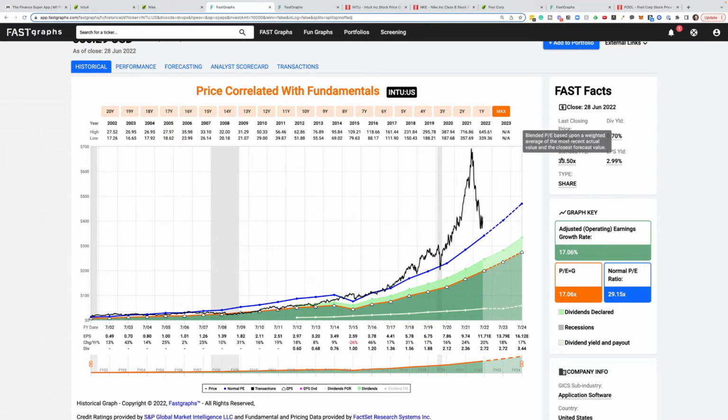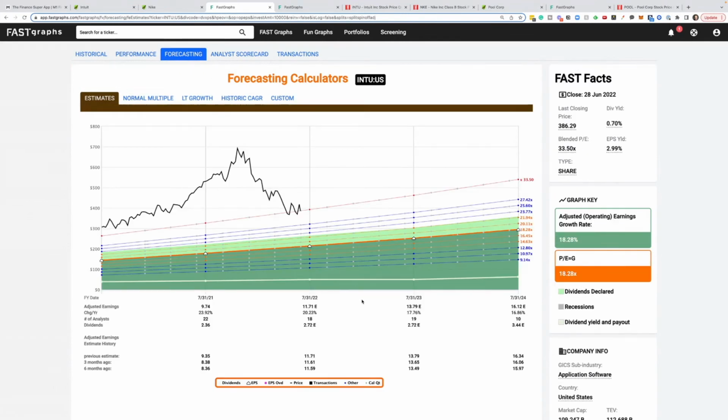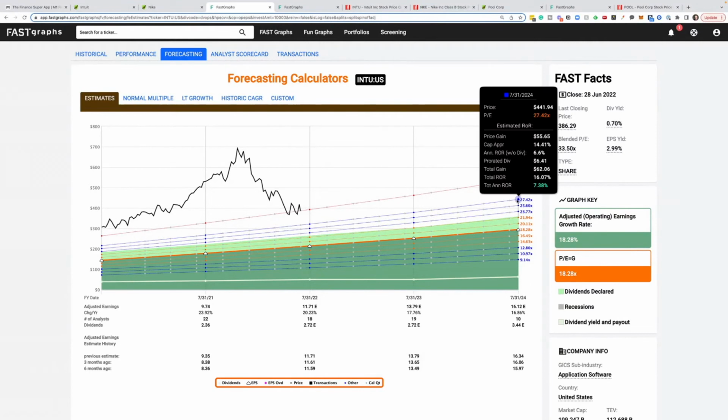Right now, it's trading at a blended PE ratio of 33, so a little bit high. But with their expected earnings growth rate, it's not as crazy as you think. This is their forecast. It builds in the estimates for the next 3 years, and then we can run it out and look at what the prices would be at certain PE ratios. So if we go out from here, a 33 dropping to 27 by July of 2024 would still get a 7% annualized return and a 16% total rate of return.